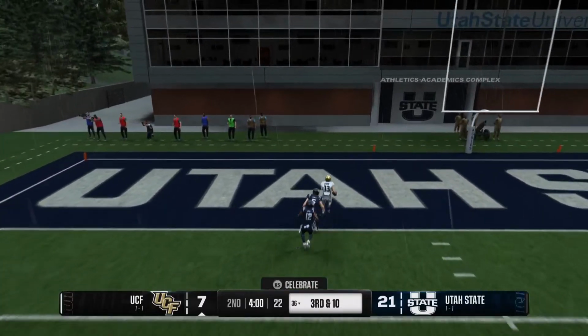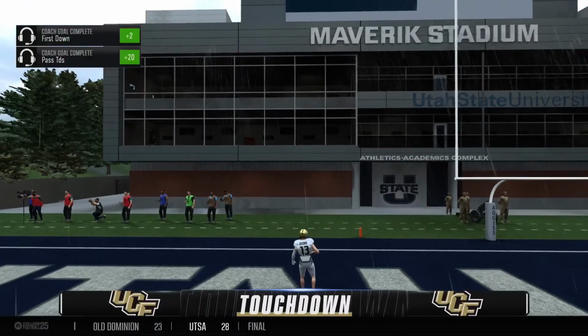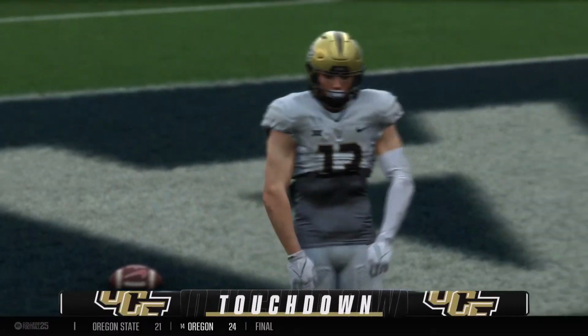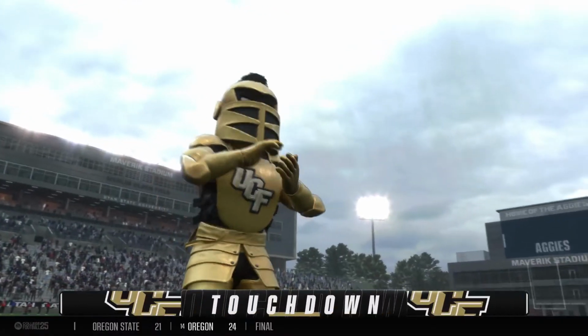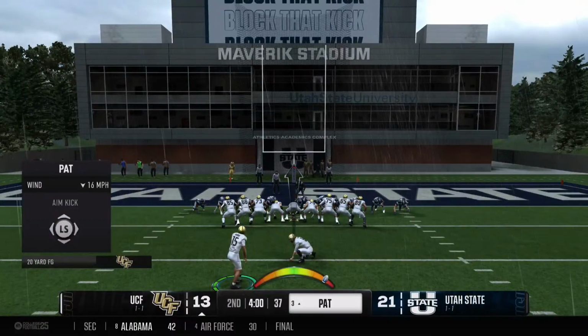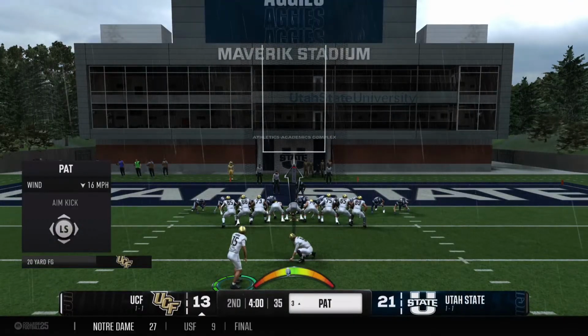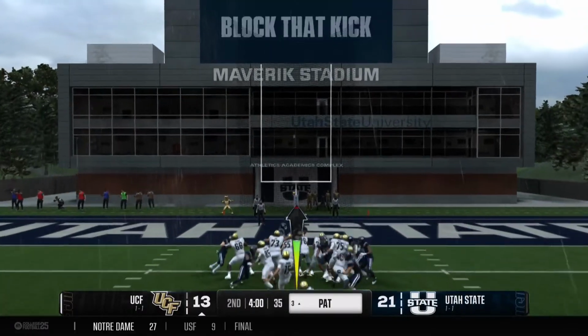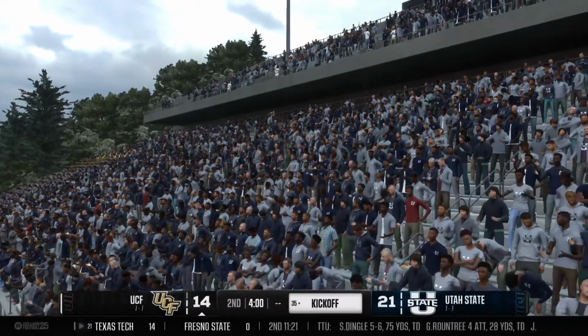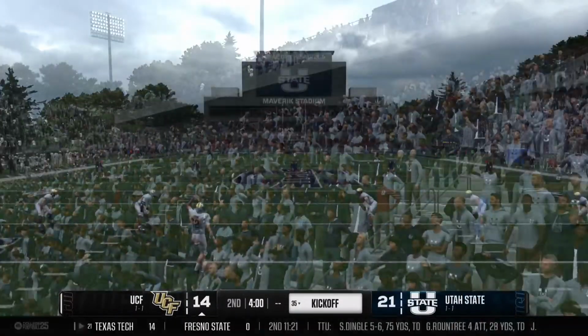He's not afraid to go deep. Makes the catch at the 15. Touchdown, UCF! That is the ultimate grab and go for the score. Number 13. You know, sometimes as a play caller, you just don't have to overthink things. I've got a guy who's faster than your guys, and he's just going to run straight down the field. I'm going to throw it way down the field. He's going to make the catch, and we're going to score a touchdown.